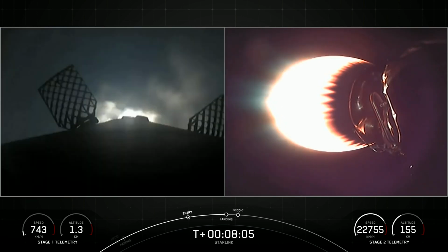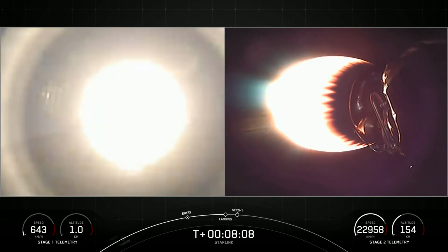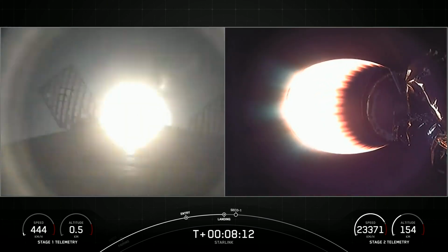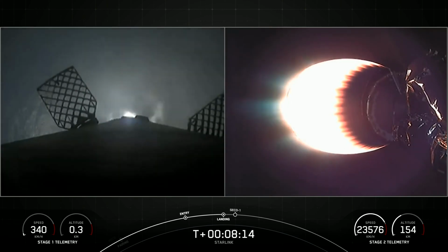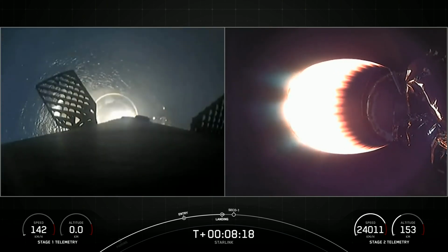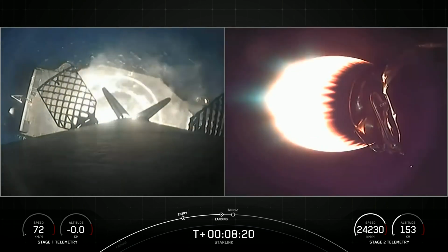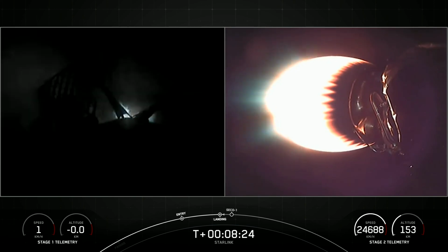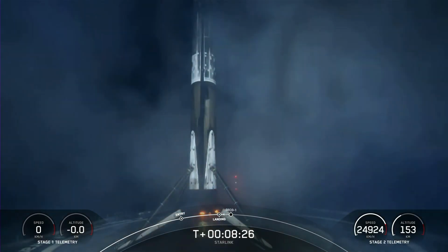Stage 1 landing burn. And there's confirmation that the Stage 1 landing burn has started in preparation for touchdown on our drone ship, A Shortfall of Gravitas. We can now see our drone ship. Stage 1 landing leg deploy. Stage 1 landing is confirmed.